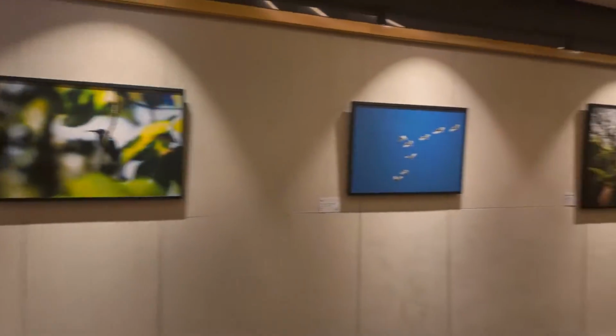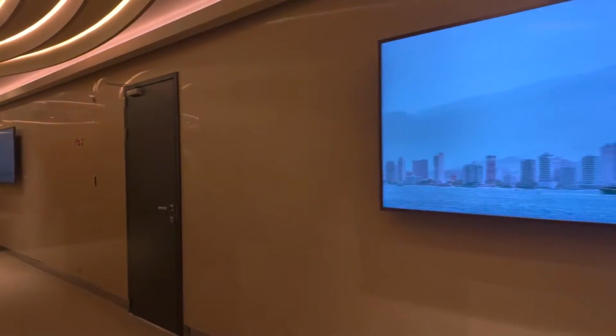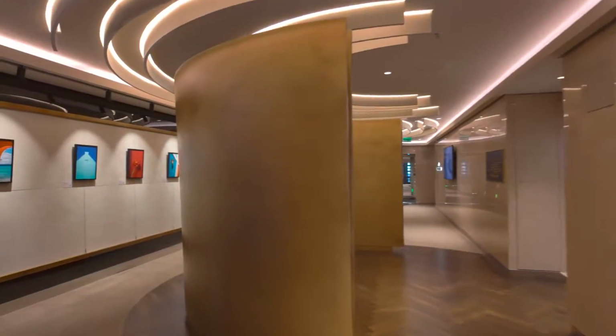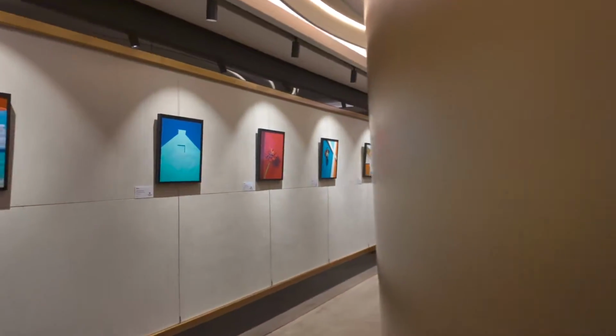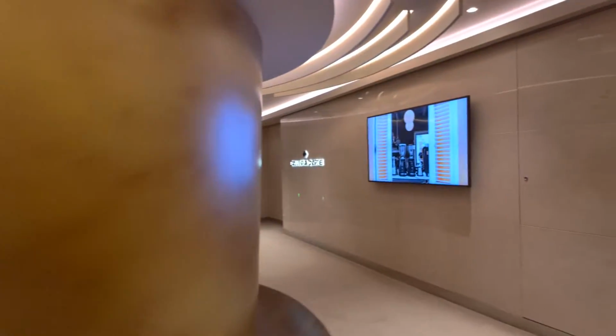Continuing aft once again weaves us through the ship's art gallery before arriving at the Astern Lounge, which has a small pool room on the side and a much larger area that serves as a nice meeting place by day and a dance floor by night.